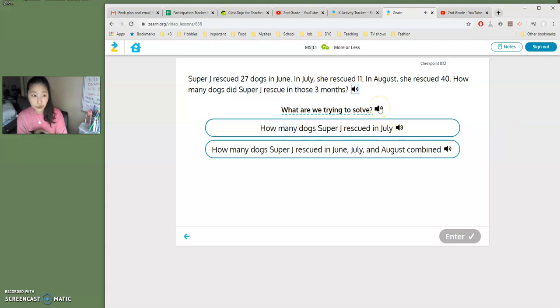Then they read it for you. So if you have scholars that are saying, I don't know what this word is, then you definitely have them click these buttons. What are we trying to solve?